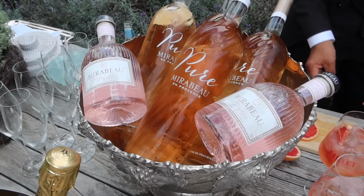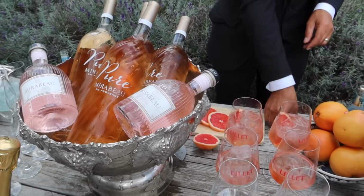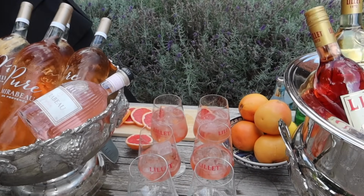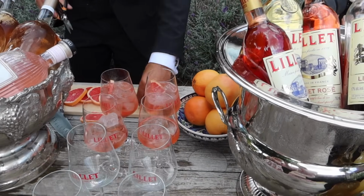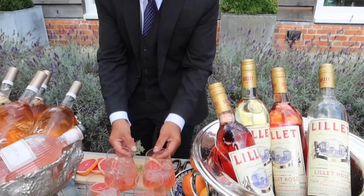And then, as you guys know, at all my parties, I adore serving Lillet. When guests arrive, they need a little spritz to get them in the party mood. So this is Archie, he is our wonderful butler, and he is serving the drinks for today.